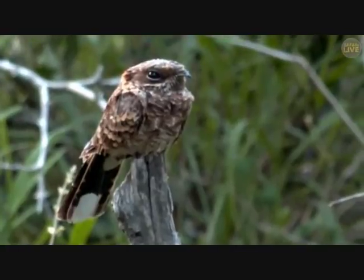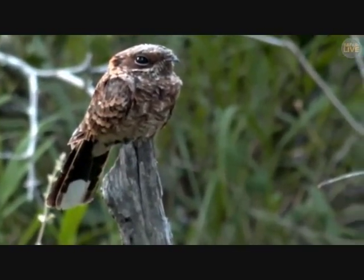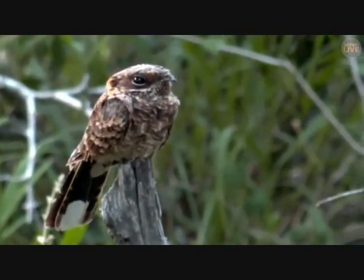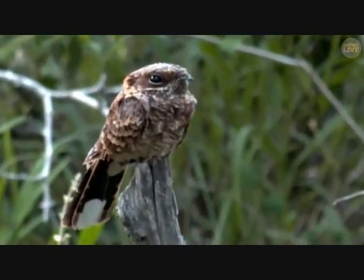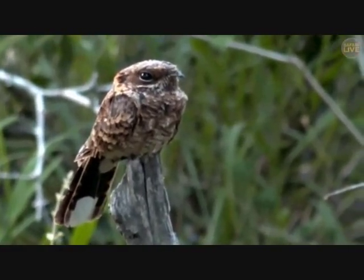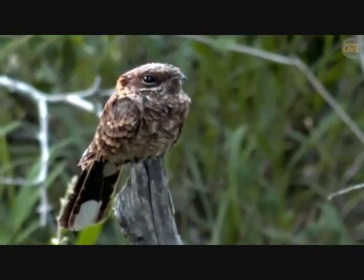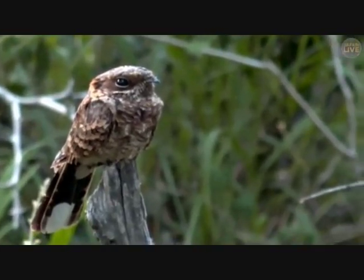Is that not gorgeous, everyone? If I'm managing to get a photograph, I can only imagine what a proper cameraman like Seb's managing to get. This is so rare because they don't sit like this normally. They would normally realize they'd been seen and fly off.